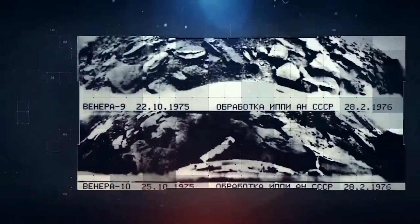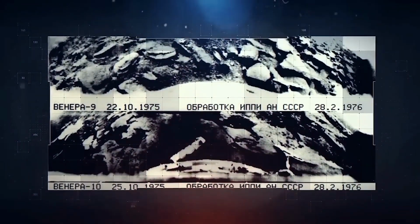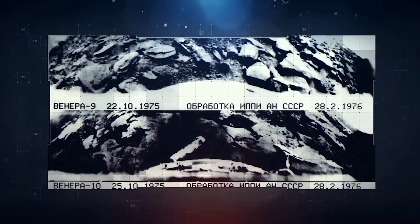These were the last images of Venus taken by the Soviet probes, but the Venus photo sessions were just beginning.